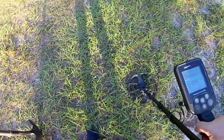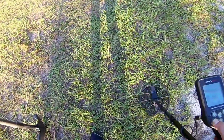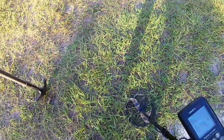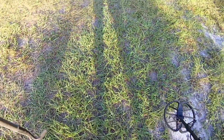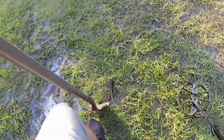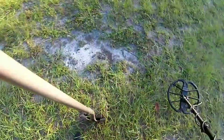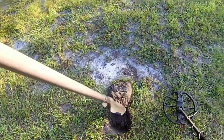But over here at this one, 82, 85, 87, 89. It is just surrounded in iron, so it might be iron, to be honest with you, but it might be something good, so we'll do this one live just in case. See if we can beat out that War Nickel or that button. Let's see.